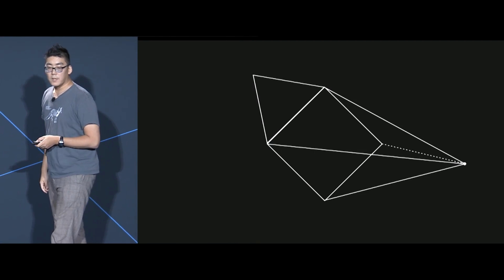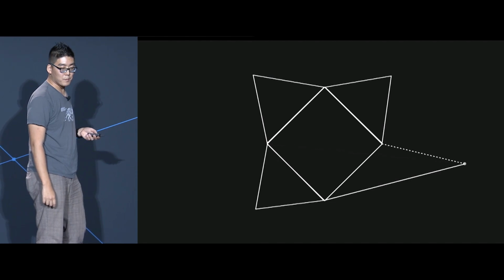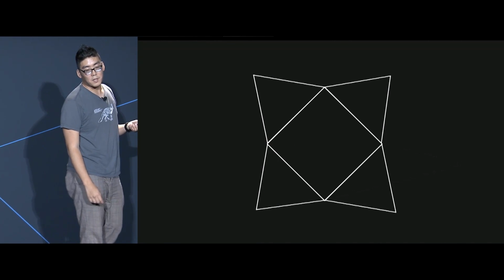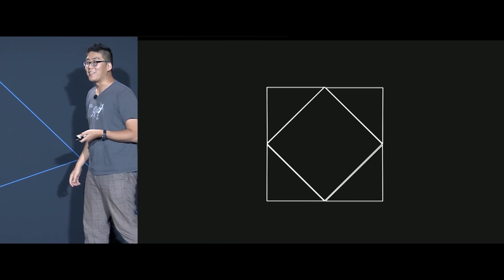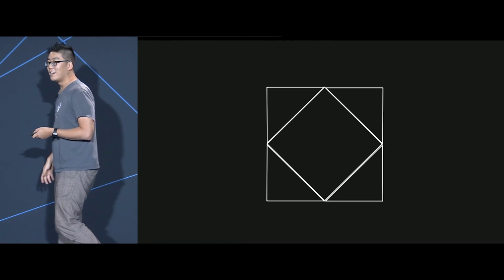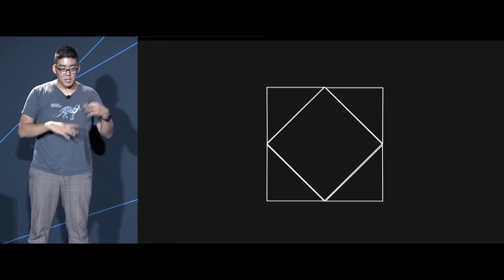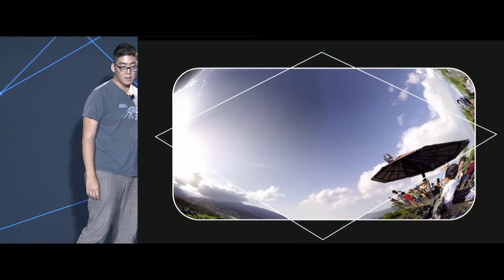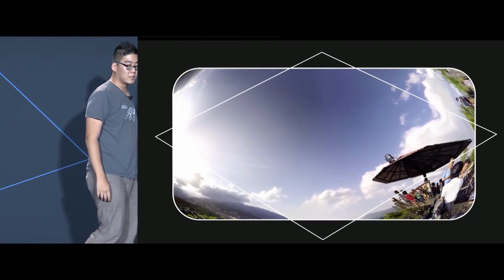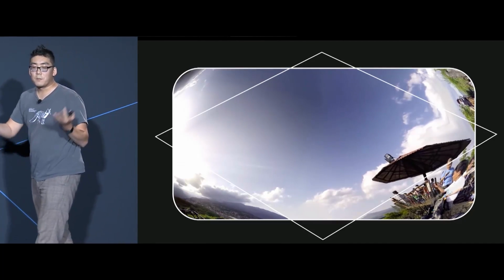And if you unwrap the sides of the cube, you end up with something like this. And then we shrink it again to make it nice and rectangular, again, so there's no wasted space. We don't want anything wasted in the encoding. So it looks something like this. The area that you're looking straight on, again, is super high quality. And the parts behind you are very warped and distorted.